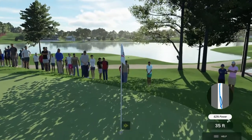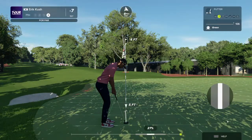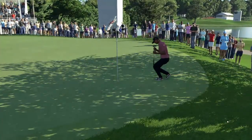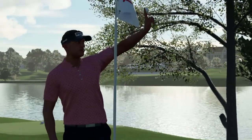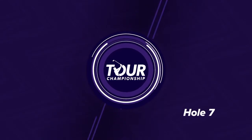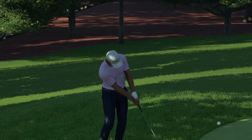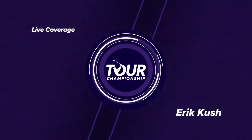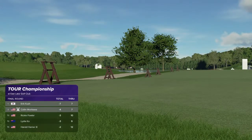Just didn't drop. Pretty straightforward 4-footer coming up here. Looking good so far. Yep, nice to make a mid-range par putt. Now over to Colin Morikawa. Yeah, he just made bogey on that last one. Let's take a look at Colin Morikawa. And after that effort, this is how the leaderboard looks right now. Our current leader is up by 3 shots.